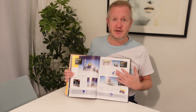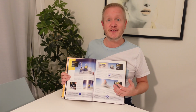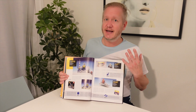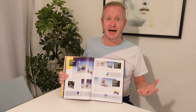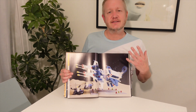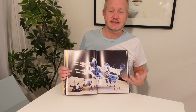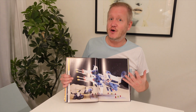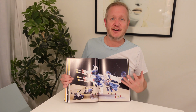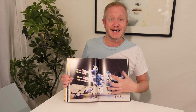And a lot of the parts that we take for granted today, they didn't exist. So they were invented on the fly as they produced the sets. And like I said, it is all about Jens Nygaard. This is his brainchild. The whole book is a mix between a lot of insights about the actual sets. Each set is explained as far as playability, what the thought process was behind the creation of the set, and it's mixed with a lot of nice images.